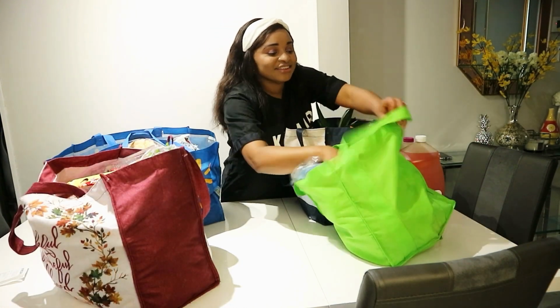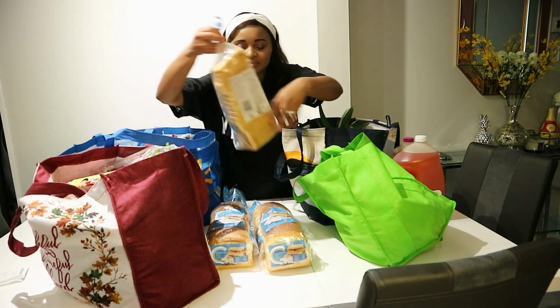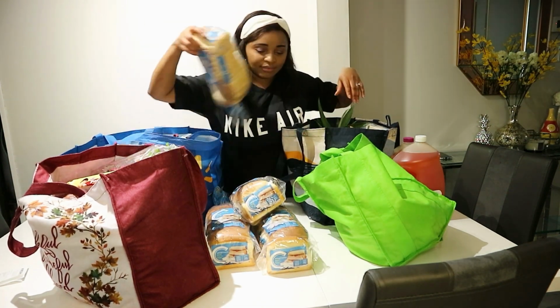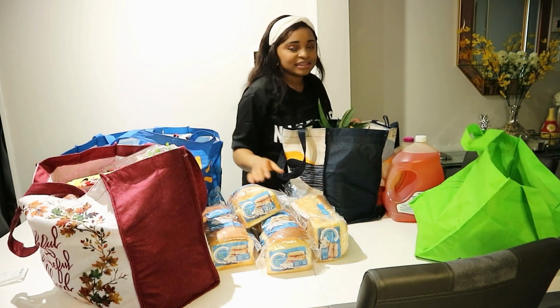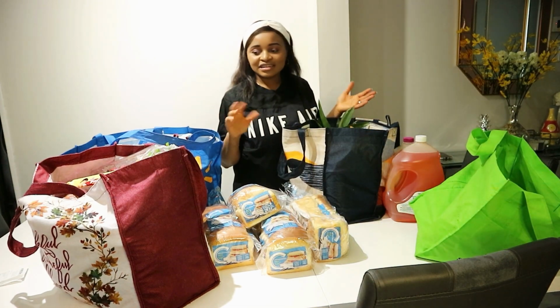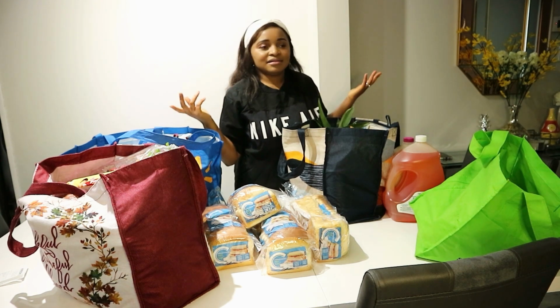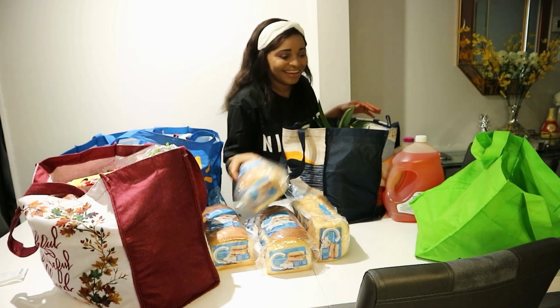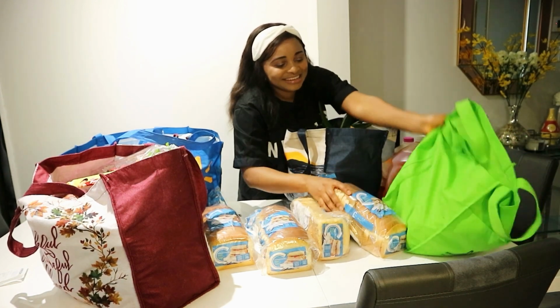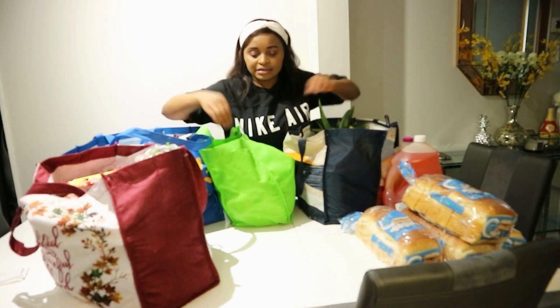Everything is going so crazy, you guys. All I got is this. And this is not my main grocery. It's just some snacks, drinks, fruits, milk, like just 200 something. Can't imagine. So I'm going to place everything in categories so I can know how to organize them.